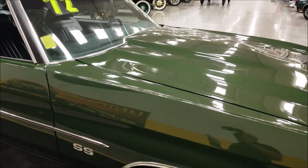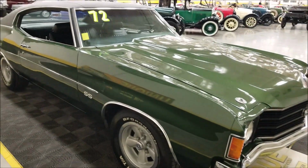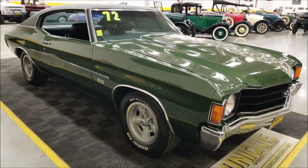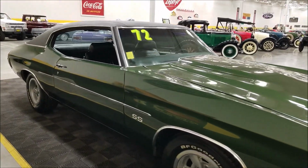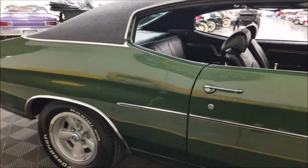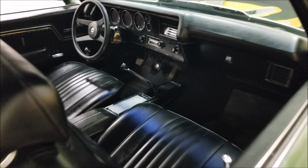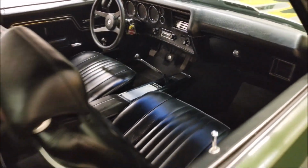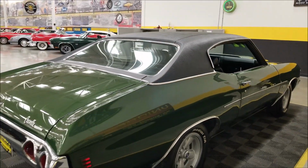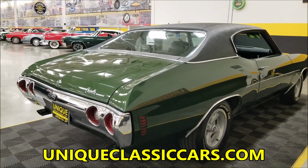Engine in this, numbers matching. Turbojet 400, which would be a 402, or I shouldn't say TH400, sorry, not talking transmissions. Turbojet 400, which would be a 402 240 horse engine. And again, that is numbers matching. You can see the stamping on it. You can check out the suffix code, which is CTA, which again is a 402 240 horse turbojet 400 with a 4-speed. So all that jives and is correct. And again, you can see that on the build sheet. You can see it on the dealer pre-order sheet or copy of the order sheet.